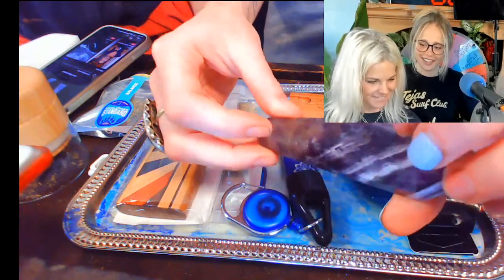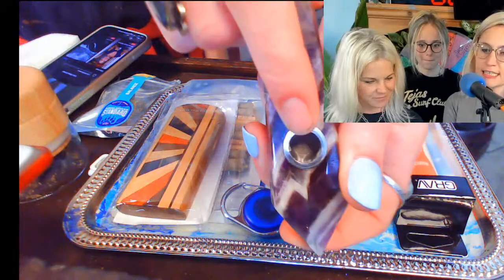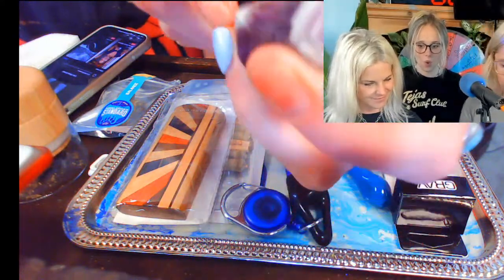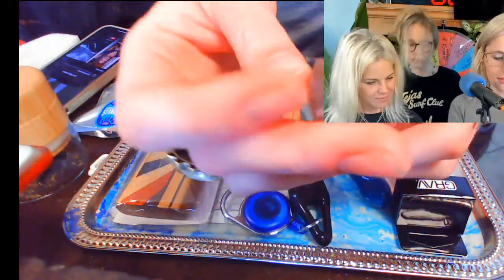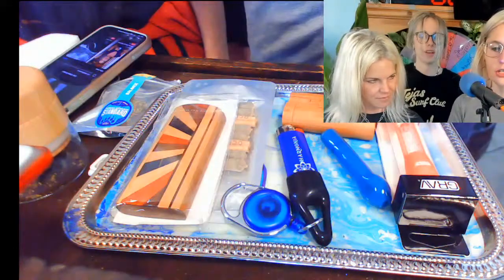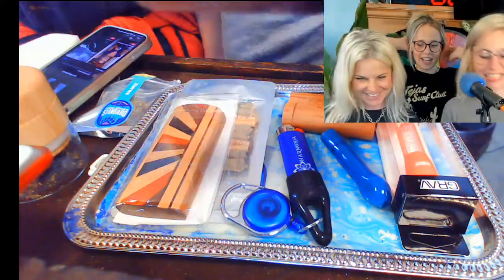It's a stone. So you can see that it's just full on carved in. You got a little screen in here where you're going to put your ground up herb. And there's actually no carb on this one. So you've just got the mouthpiece here at the end. We're just going to take it in. Yes. We got this little screen.